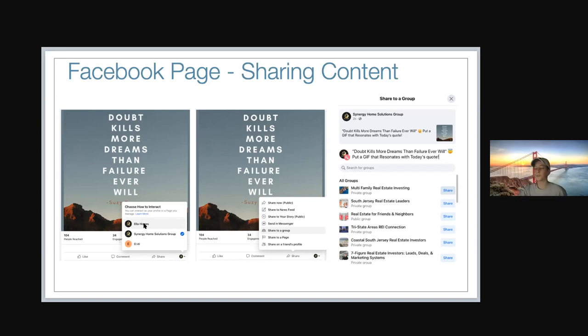So you want to go to your personal business account. The reason why you want to go to your personal business account is because all the groups that you're in are mainly on your personal business account. You normally don't have that many groups on your Facebook page, which is why you don't want to share this content from your Facebook page. So once you press this little icon and this pops up, you want to press on your personal Facebook account. And then you want to press this share button, and then press share to a group.